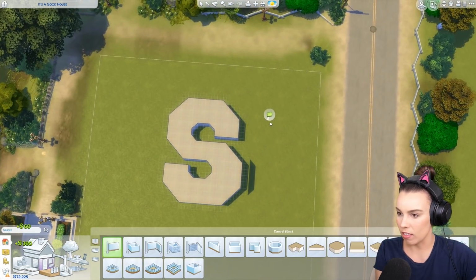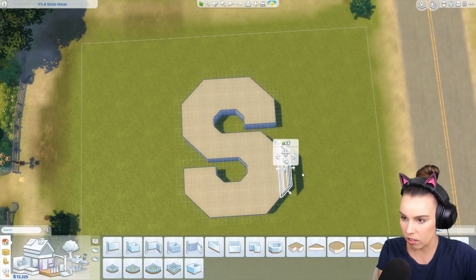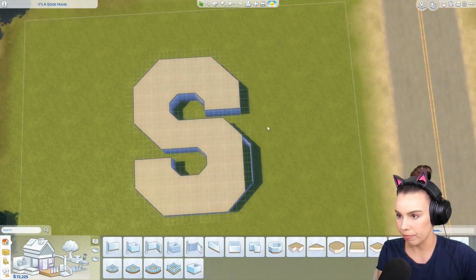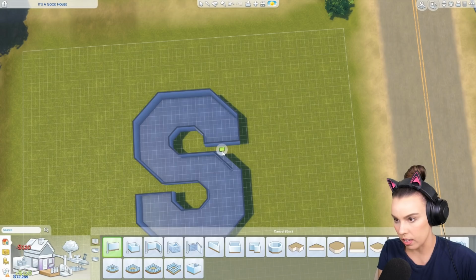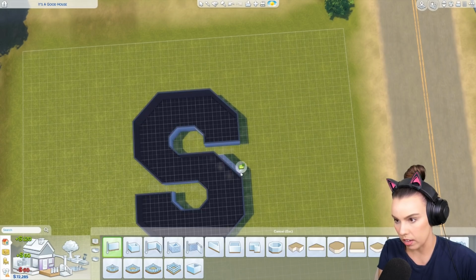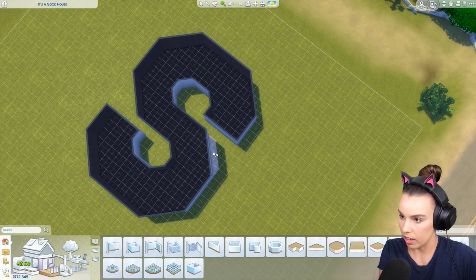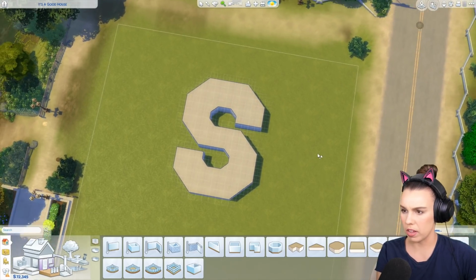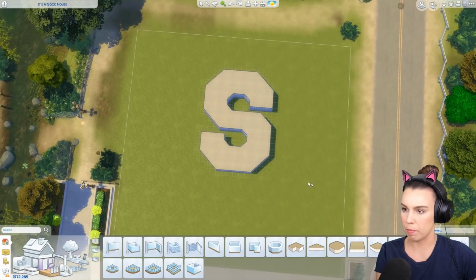Maybe we should make this into a community lot. Should this be pulled in? Uh-oh, is this a separate room? Oh no. Because if we deleted that and this is all aligned, I just feel like it looks a little strange. Unless I bring this in a little bit like that. I tell you what, the S's are really, really hard. What looked better? I think it looked better the other way. I mean, I think that looks pretty good. I'm pretty happy with that.